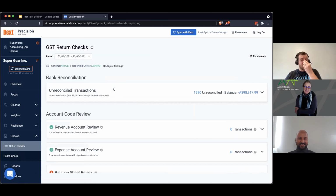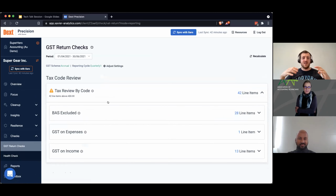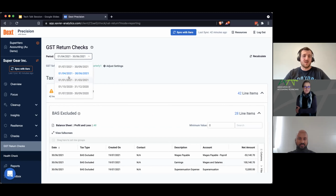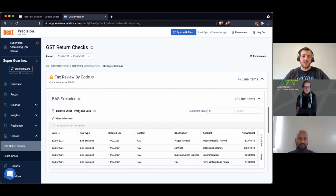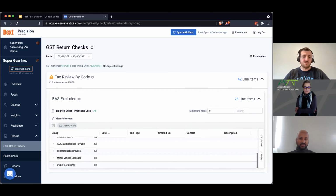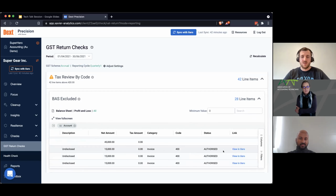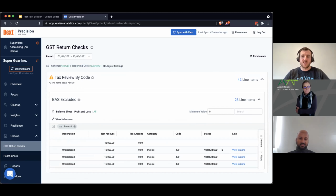So I really like this tool, the tax review by code. This is a dynamic version really of the activity stats report. What you can do in here is come in and say, here's the period that I'm looking at. Here's my table of transactions that have been coded to BAS excluded in the relevant period. I can group the information by the account code and then go, are there any account codes here that shouldn't be under BAS excluded? And if I see something like advertising, I can then go and fix those transactions up really easily.